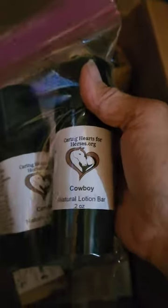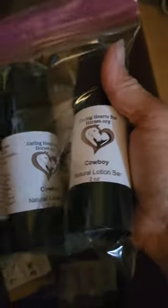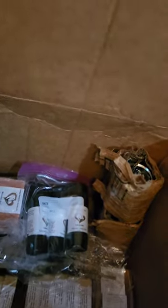We have our cowboy scented lotion. It is amazing. It's fantastic. It smells just like the cowboy scented soap. It is awesome possum. We also have some new citrus bars in. Got three of those in.